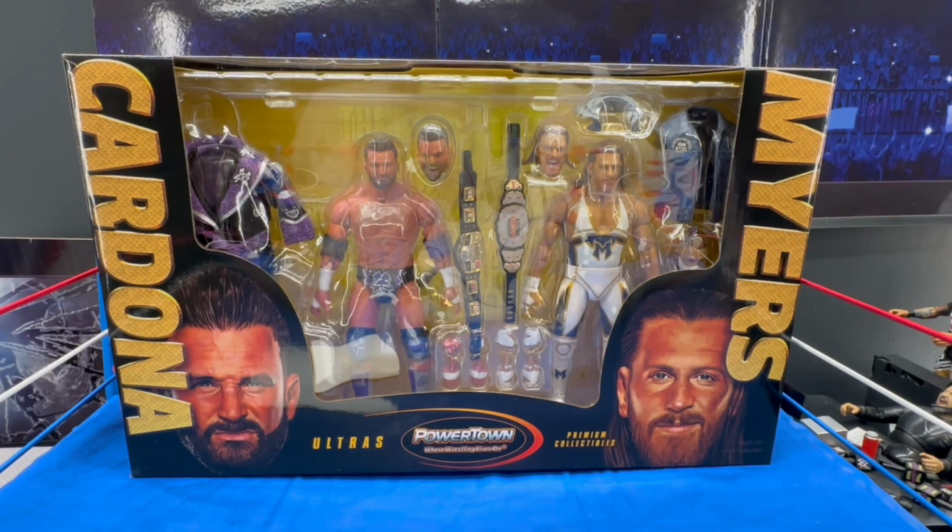I know they had a couple of issues with it and it getting pushed back and whatnot, but it is finally here in hand, the Matt Cardona and Brian Myers Powertown Ultras Premium Collection, whatever you want to call it, 2-pack. Super excited to crack into this. I have been waiting on this, like I said, forever, and I am super excited to get into it. I think these figures look amazing.